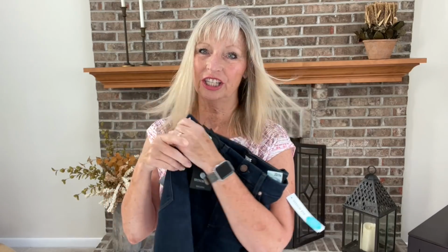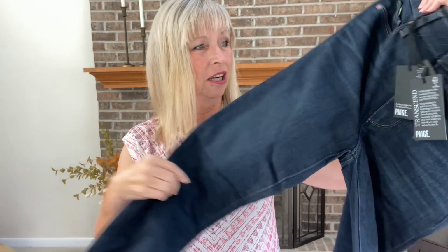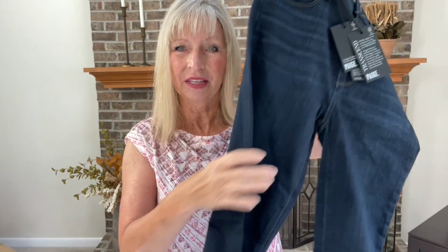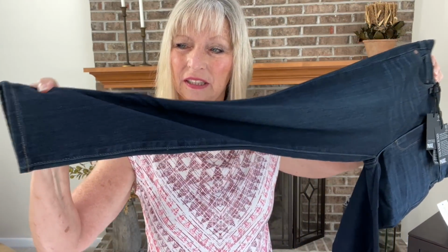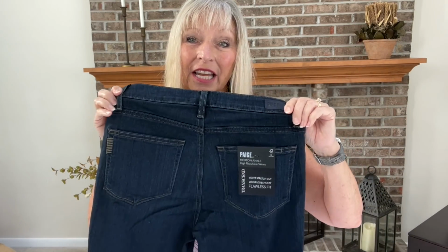Oh, a pair of PAIGE jeans. Oh, these are gonna be pricey. I like the wash on them. I hope they're high-waisted. I like the feel. They look like, oh, I think they're skinnies. They look like your basic jeans, but they are PAIGE, so they're probably gonna be very pricey.